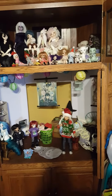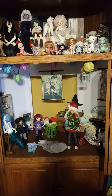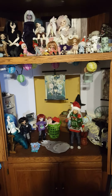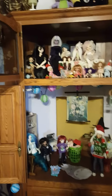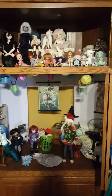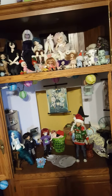Anyway, I have been in the doll hobby now for 6 years, as of October 13th. I just never did anything because my due date for my child was October 8th. So I wasn't going to do anything this year. And then afterward, obviously, I was working with a newborn. So I didn't really do anything at all. So it's just been kind of crazy chaos. It's still going to be crazy chaos. I'm always going to have crazy chaos.